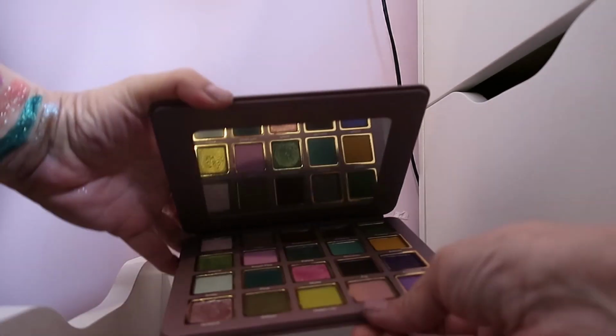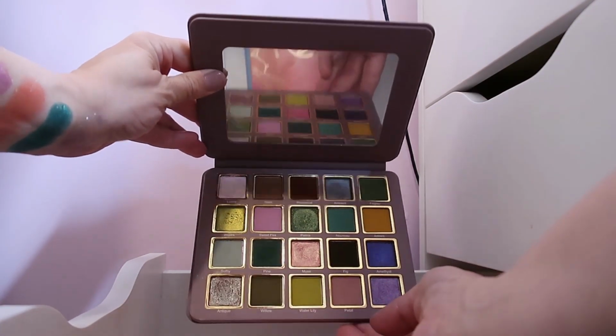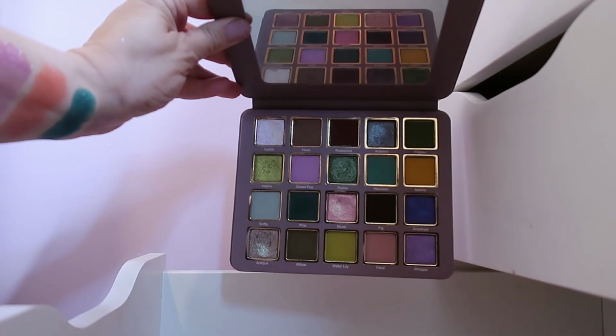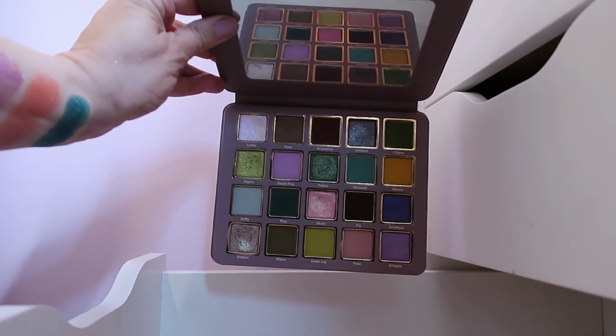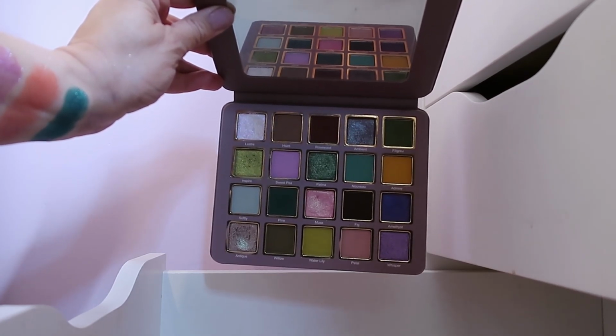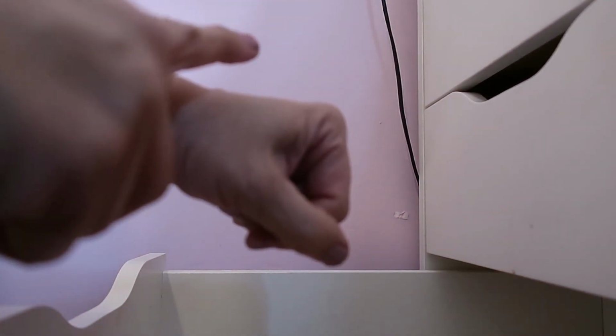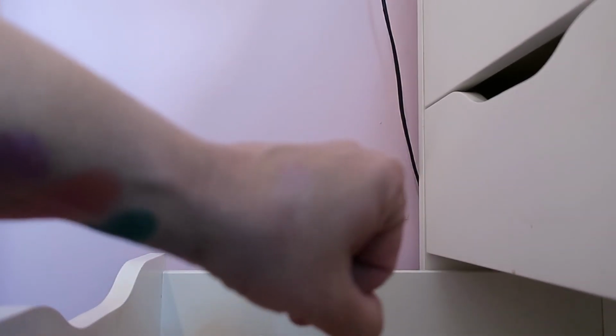I have Muse, which looks like this. Let's just hold it like this, and you can see it better. This is beautiful. Greens and purples, and there's a mustard. Very grungy, gorgeous palette. Let's just swatch this shade here. Swatching it here. A very nice duochrome. It's a pinky one, gorgeous.